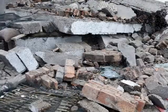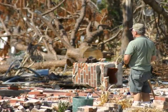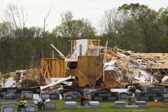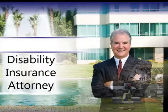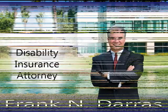Most of the deaths occur with people getting hit by flying objects. That's what happens. Can you imagine if you were hit by a brick, half a brick going 200 miles an hour, and it hit your body? You're dead.